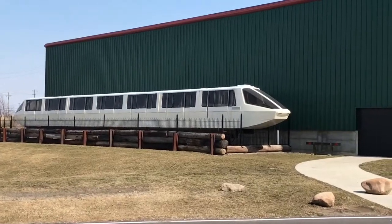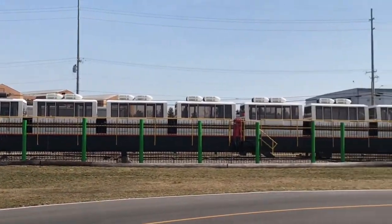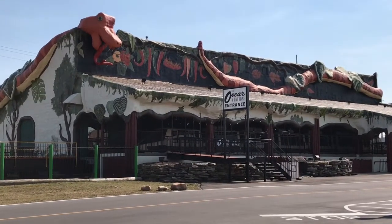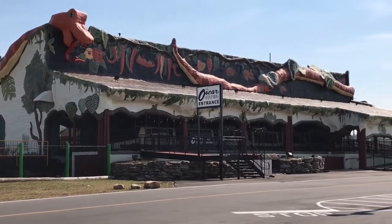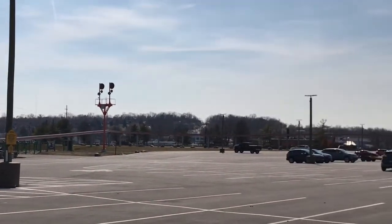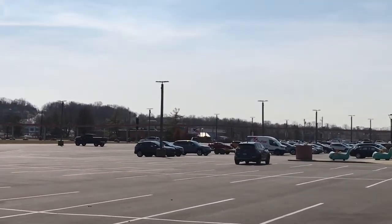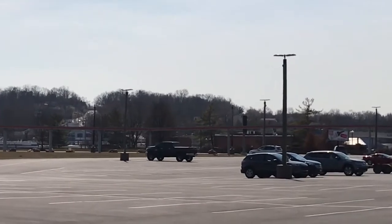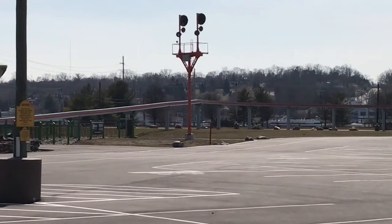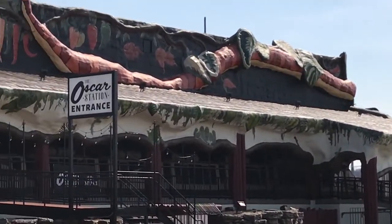So this is one of the monorails that they used to have at Kings Island, and now Jungle Jim's has purchased it. As you can see, this is the station for the monorail, and there is a monorail line that runs around the edge of the parking lot. It's kind of hard to see. This monorail is intended to take you over to their rental hall. It's available for rent. If you go onto their website, you can get all the details on it. But the monorail is intended to transport you back and forth.